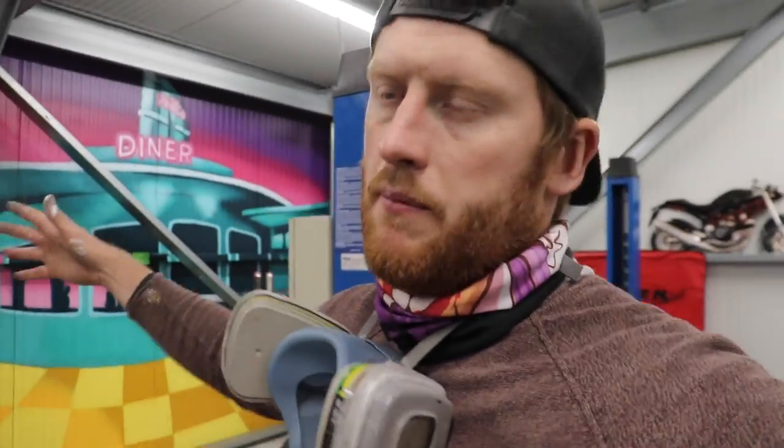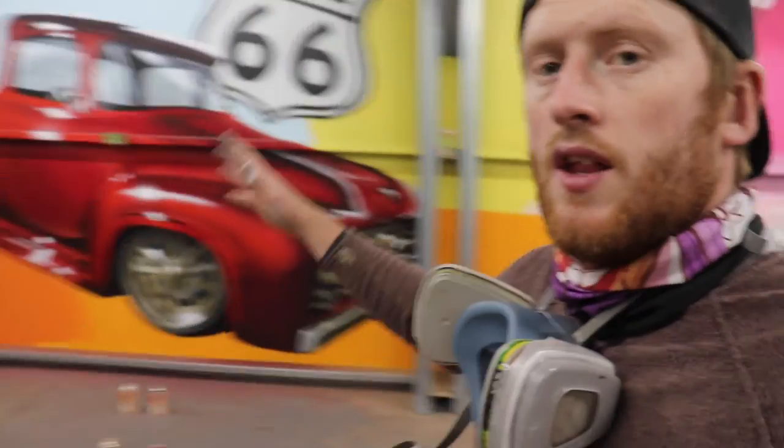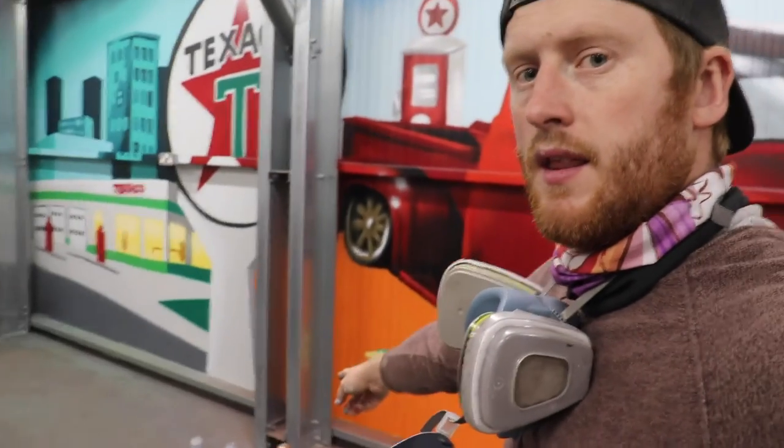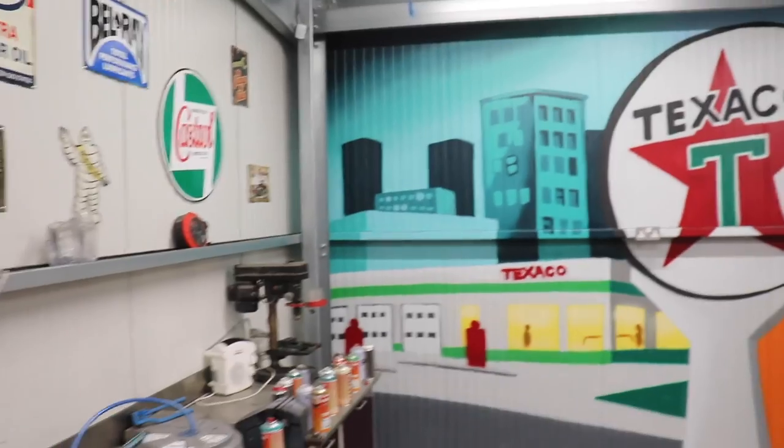Then we've got the rollerblades, because the girls would have come out with rollerblades to take your order. Then we have the 1950s style girl with the milkshake, the hot rod, Route 66, the one and only T2 Sugars, the Texaco garage, and the pumping station with a little bit of a city backdrop on that one. But yeah, I'm gonna get some final shots of this one.